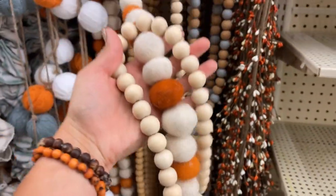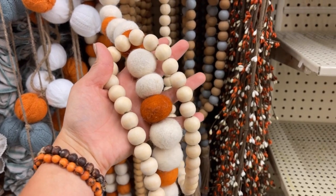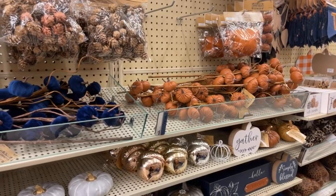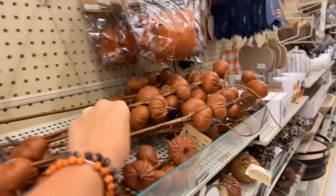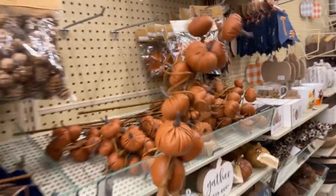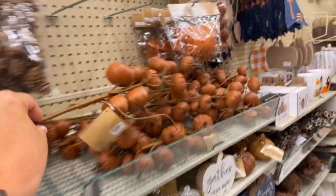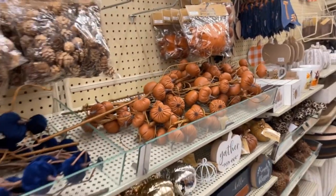I also love using picks. Now, I have always wanted to do a navy theme one year. One year I will get some navy, but I'm loving these burnt orange pumpkin color. Well, obviously pumpkin color because they're pumpkins, but the leather I think is super cute. Just to, again, get a little bit more texture in there.